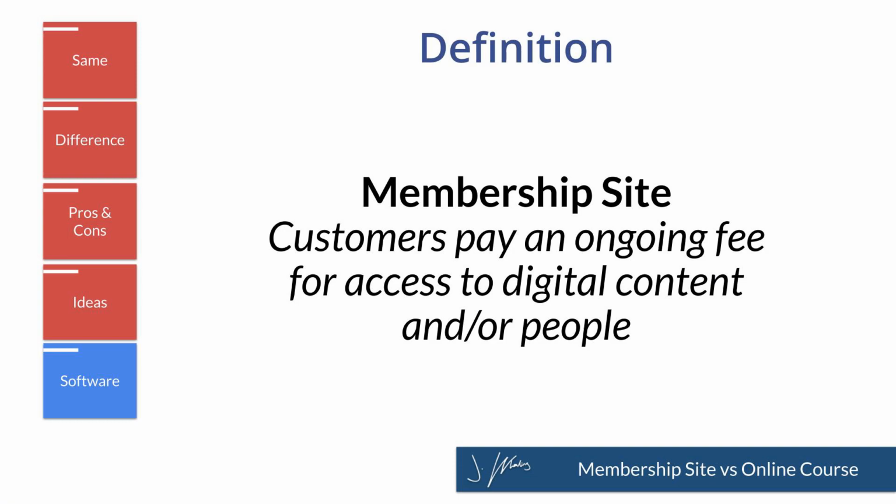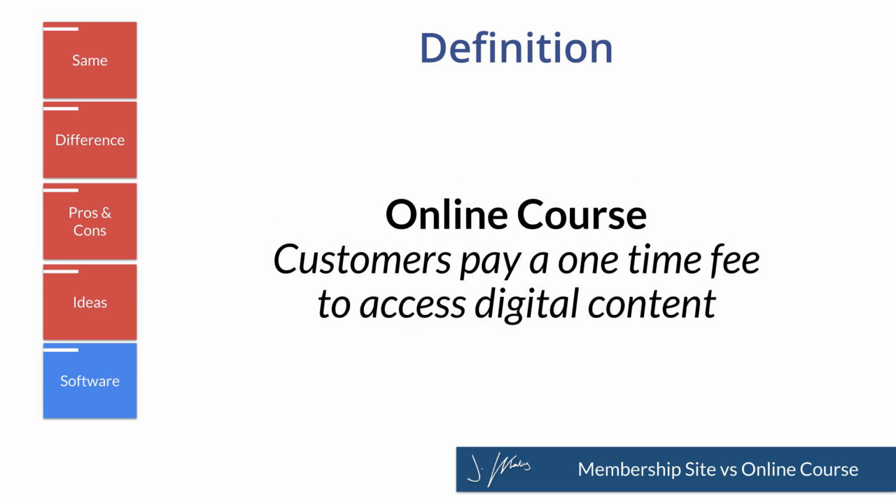So we'll kick things off with how we're going to define these two so we're all on the same page, and then we'll go into the similarities, differences, pros, and cons. A membership site we're going to define as a digital product where customers pay an ongoing fee for access to digital content and/or a person or group of people, whereas an online course is a digital product where customers pay a one-time fee to access digital content.